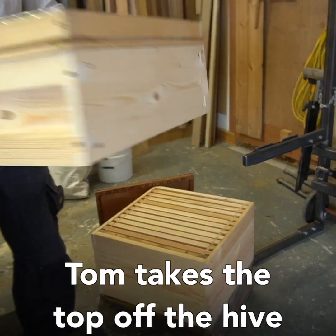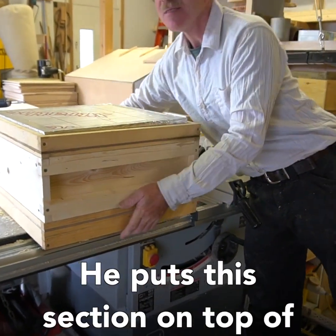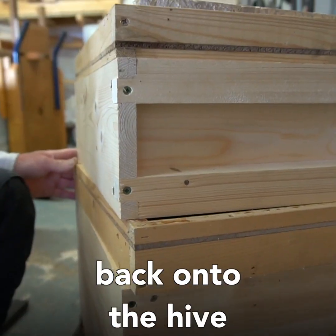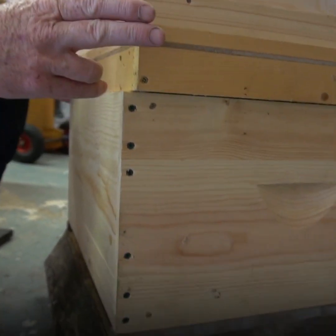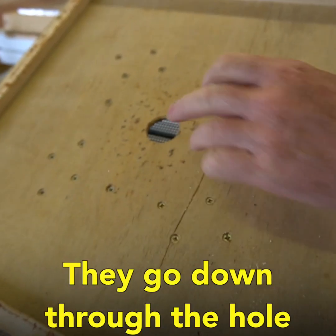At the end of the summer, Tom takes the top off the hive, which has bees and honey in it. He puts this section on top of the clearer board with the maze in it and puts the new arrangement back onto the hive. The bees in the top section then resume their circular travels inside the hive, first going downwards. They go down through the hole.